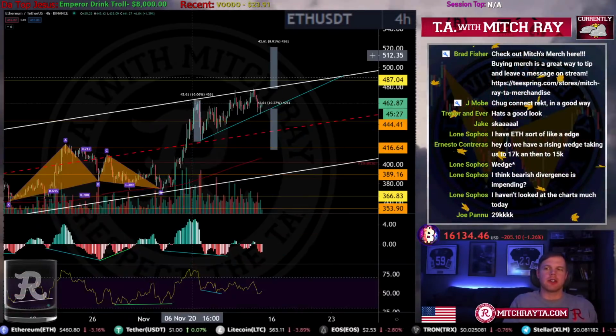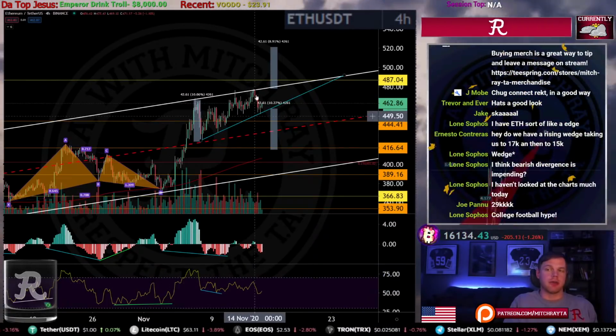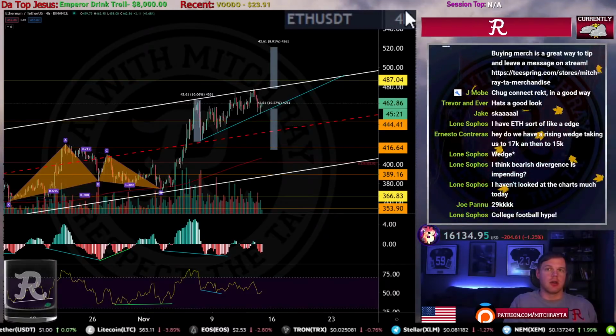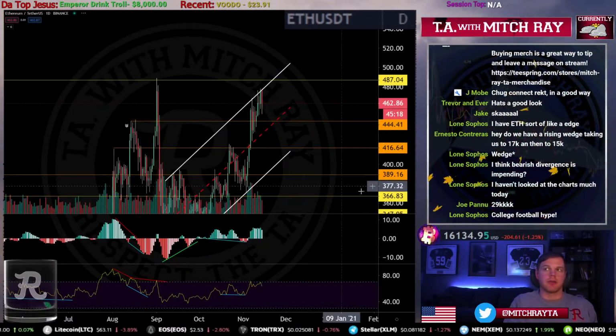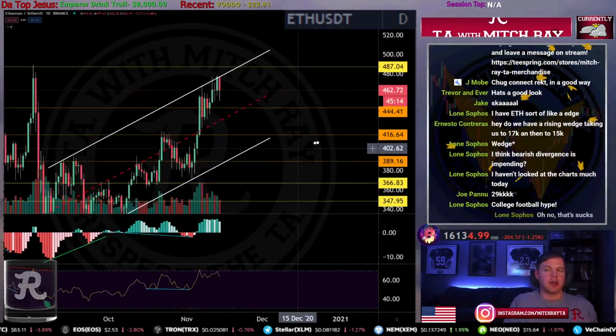So bearish divergence, yeah, I mean, there was definitely bearish divergence for sure. They played out. It's maybe not over. What about the daily? What is the daily saying? Daily is not saying bearish divergence. Not really. I mean, it's kind of hard to say.